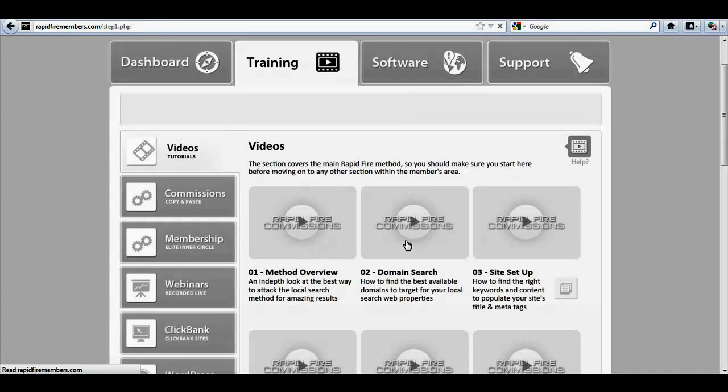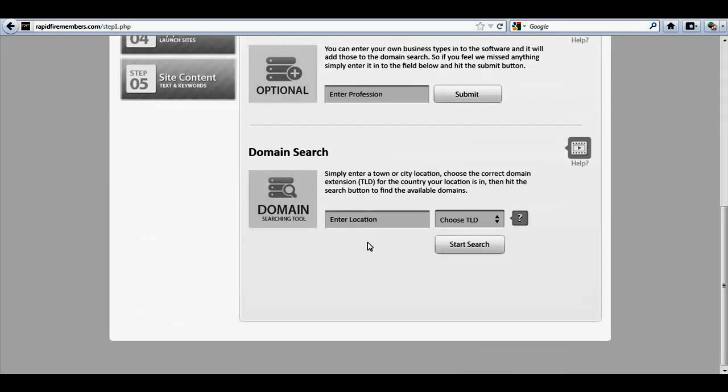is the software, and I'm going to get straight into the domain searching facility down here. I've already spoken about how what we're trying to do with local search is pair locations with products and services, and basically the software here does it all for you. You don't even have to think, oh, what kind of service could be in that area. All you need to do is think about a location.